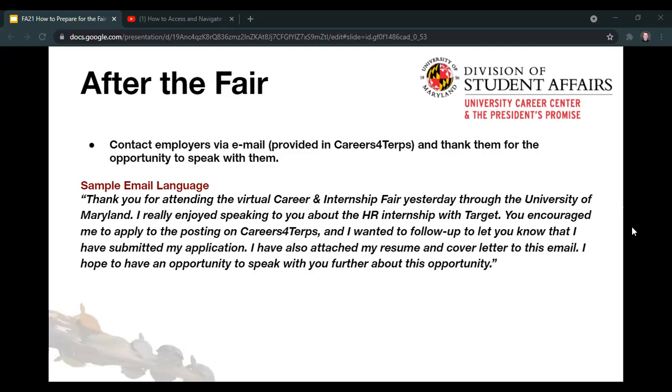So as far as that follow-up piece, I'm not going to read this example exactly. However, some points that I want to make about this: make sure that you remind them how you met them, remind them of a point that you talked about in your conversation, and follow up on that point, especially if you took the action of maybe applying to a position that you had discussed with them.